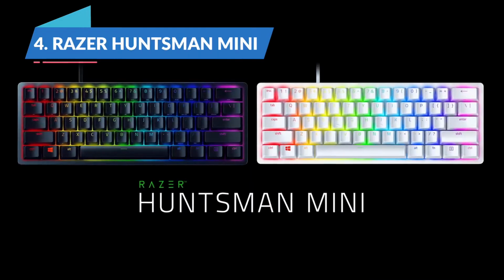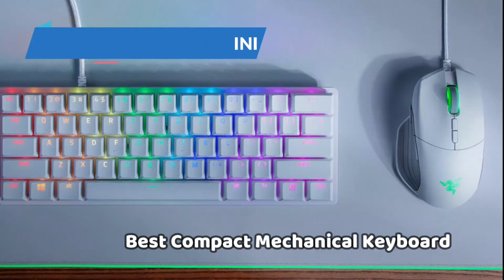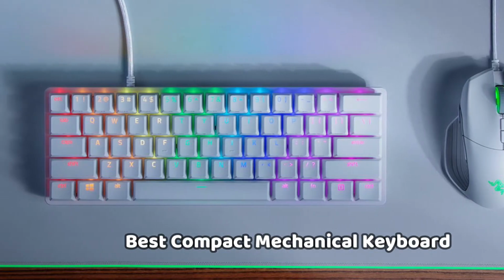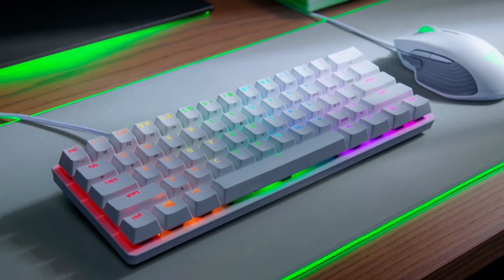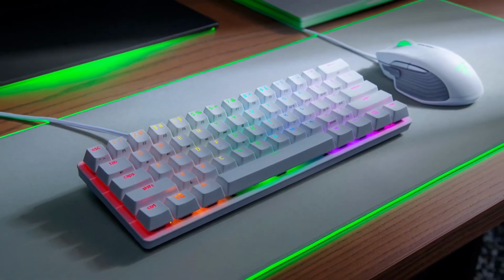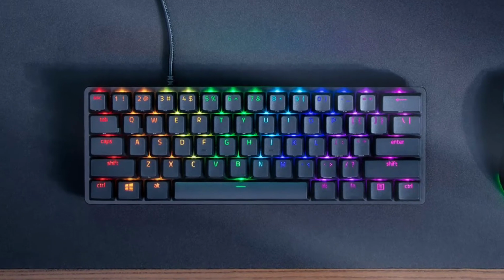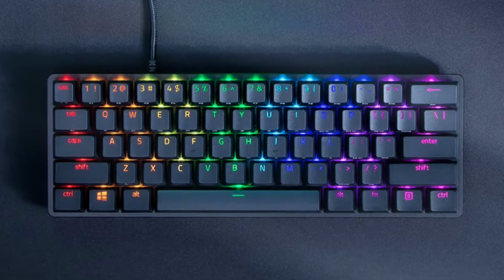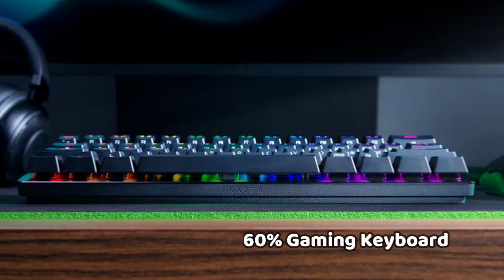Up next, we have the RAZER HUNTSMAN MINI, the best compact mechanical keyboard in 2022. Not everyone needs a full-sized mechanical keyboard. Perhaps you don't have much in the way of desk space, or perhaps you want a keyboard that you can easily pack up in a bag and take on the move with you. If that sounds like you, may we present the RAZER HUNTSMAN MINI, a so-called 60% keyboard because its overall size is a mere 60% of its regular-sized competitors.